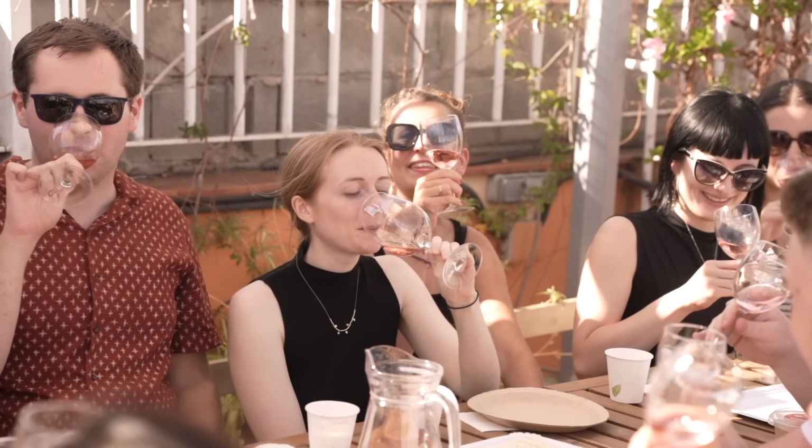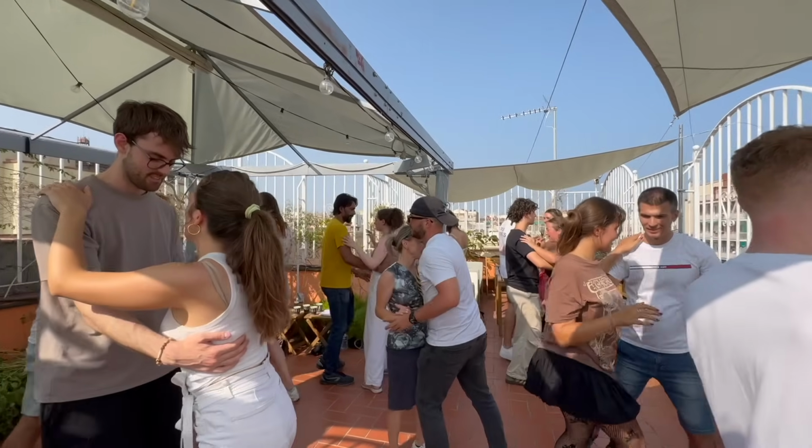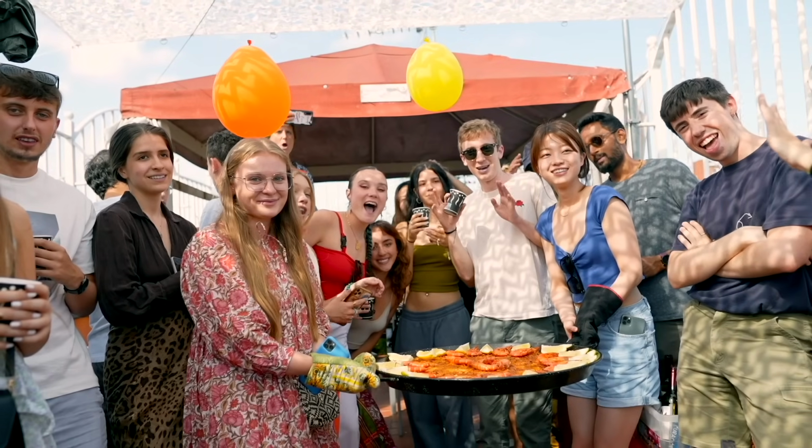Finally, let's head up to our stunning rooftop terrace. With panoramic views of Barcelona, it's the perfect place to relax or meet new people. We also host the best activities up here, like dancing salsa, making paella, wine tasting, and much more.